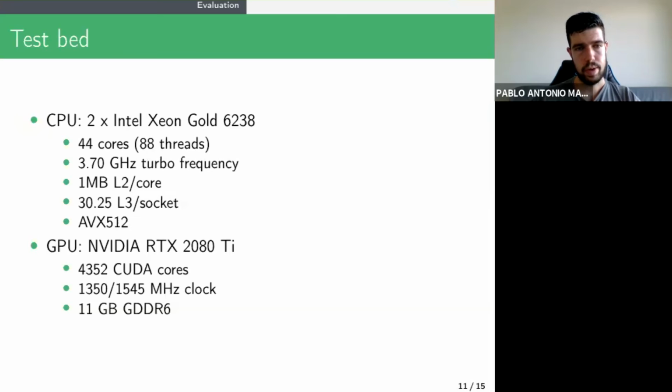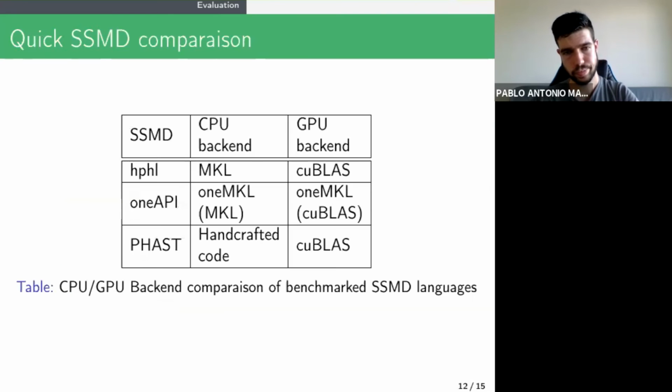So now we're going to evaluate our approach. For the CPU, we have used two Intel Xeon Gold, and for the GPU, we have used an NVIDIA 2080 Ti. We have compared HPHL against oneAPI and FAST. So the thing is, HPHL, as I mentioned before, uses MKL for the CPU and cuBLAS for the GPU. And the same happens with oneAPI, because oneAPI uses oneMKL for CPU and GPU, but under the hood, oneMKL is using Intel MKL and cuBLAS for the GPU. And the FAST library uses handcrafted code as the CPU backend, and as the GPU backend uses cuBLAS.